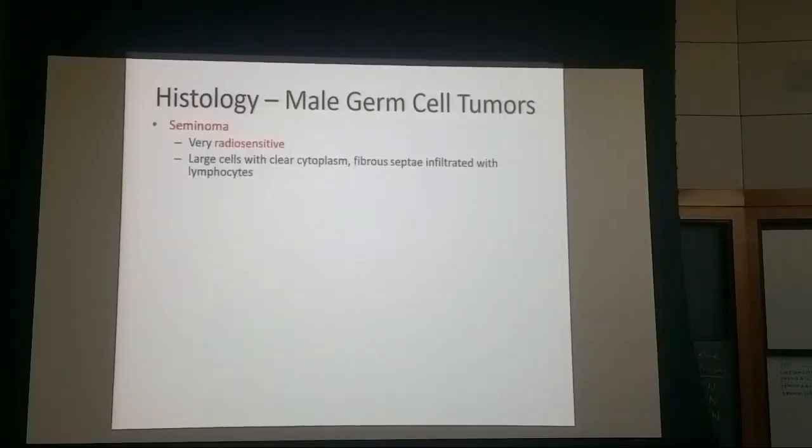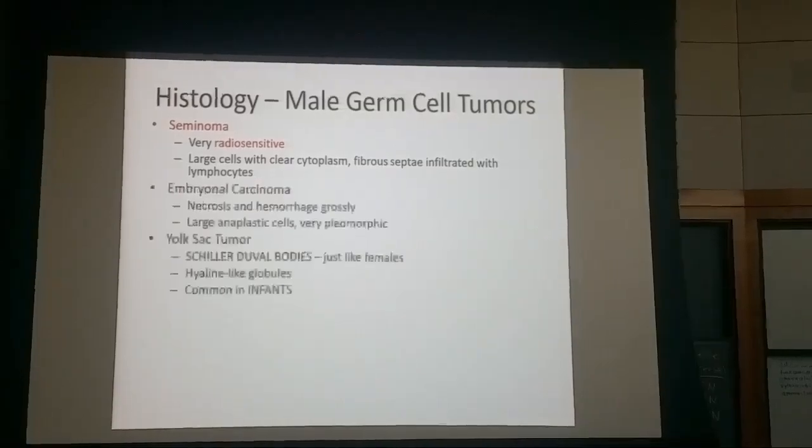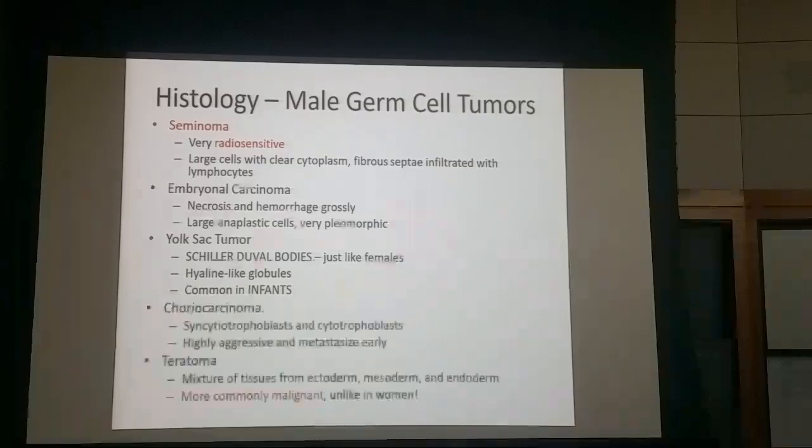Okay, there's the male germ cell tumors, so seminoma, very radiosensitive, the large cells with clear cytoplasm, embryonal, necrosis and hemorrhage, large anaplastic cells, and then yolk sac, same as the other one, Schiller-Duval bodies. The difference is that this is really common in baby boys, which I think is probably worth noting. Choriocarcinoma, again, it's like a placental tumor, so highly aggressive, it's going to be really hemorrhagic. And then teratoma, this is another thing that's super highly tested. So in women, teratomas are almost never malignant. In men, they're much more likely to be malignant.